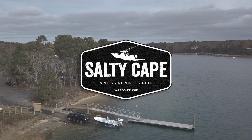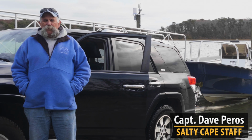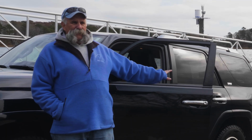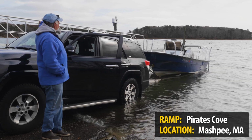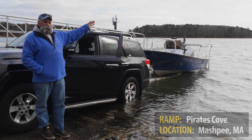Good morning, folks. Captain Dave Barros for Salty Cape at what I refer to as the Mashpee Neck or Simon's Narrows or Pirates Cove boat ramp here in Mashpee. It accesses Popponesset Bay. This is right where we are, as Popponesset Bay is out in this direction. We have Shoestring Bay up here, and this accesses again Nantucket Sound a little further east.